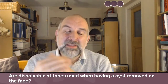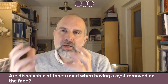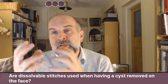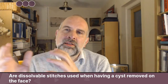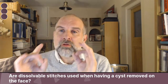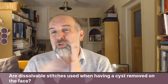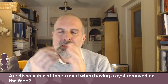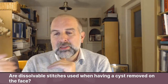So usually on the face, we use non-dissolvable sutures, which need to be removed a week later. Again, because the dissolvable ones go red, and it's also unpredictable how long they'll take to dissolve. If they take a bit longer to dissolve, you can get little dots at either side of the scar, forming what's called stitch marks. If you use non-dissolvable sutures, then you can say, come back in a week, come back in 5 days, we'll take those stitches out, and they're gone by then. So there's less risk of leaving stitch marks. So again, personally, I tend not to use dissolvable sutures in the skin to close the skin of the face. I use stitches that need to be removed.